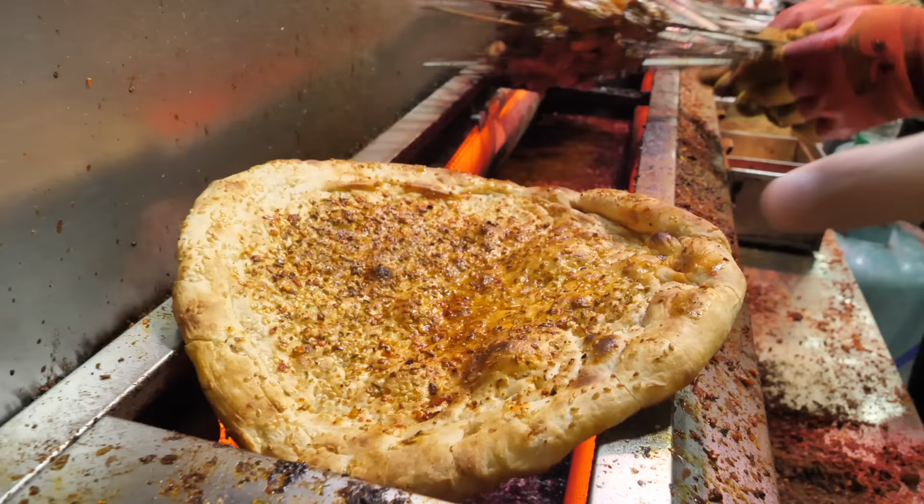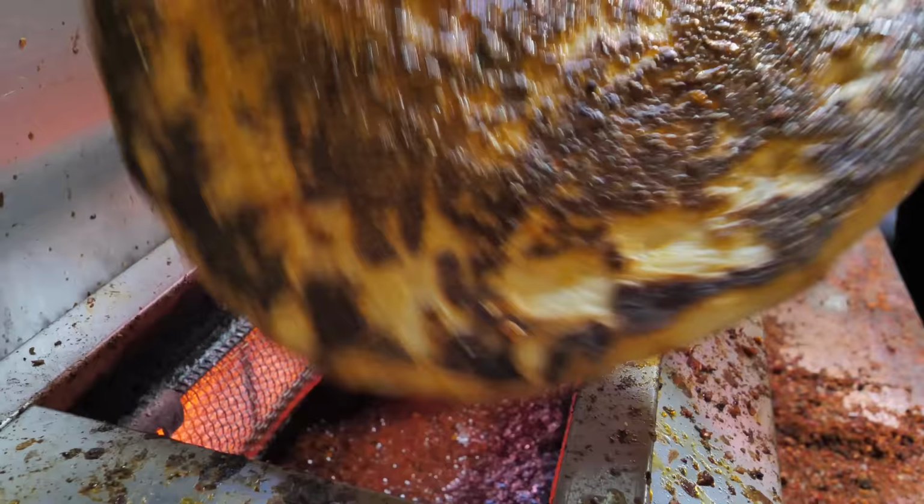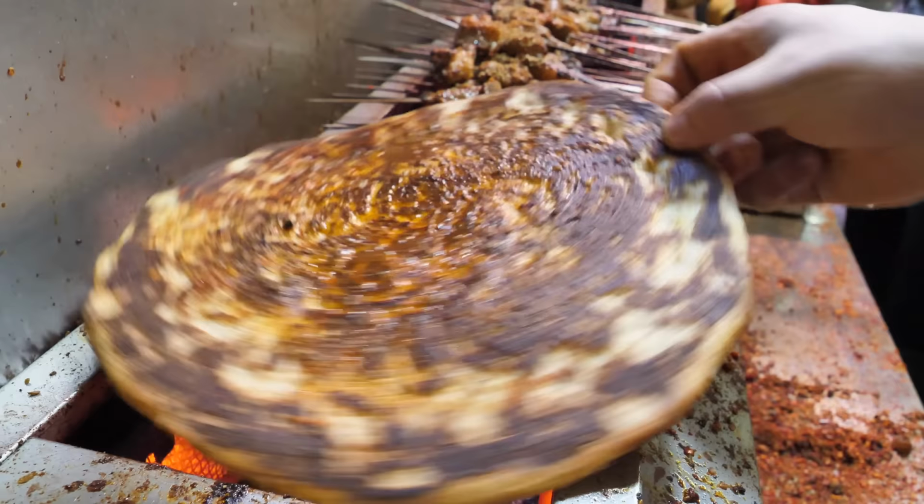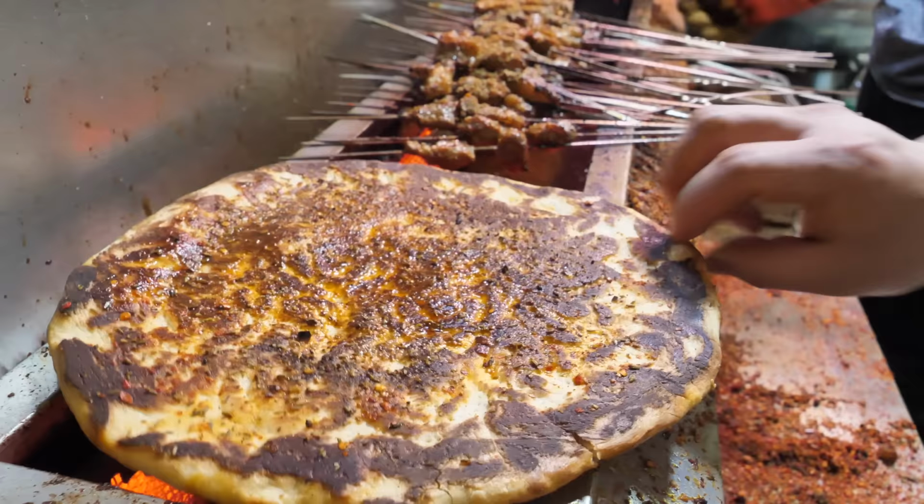You can have your beef or lamb kebabs with this homemade naan bread, Chinese naan bread, baked in a tandoor oven with cumin, with chili, and with sesame. Crispy and fluffy. And you can literally just soak the kebabs into that so the juice gets into the bread. We're gonna go try it all out.